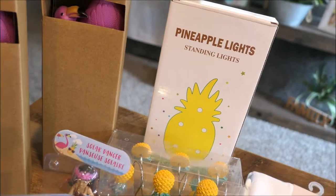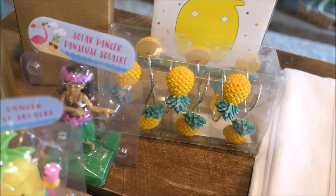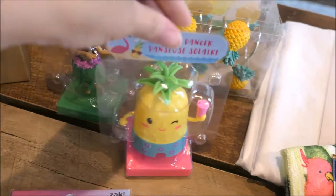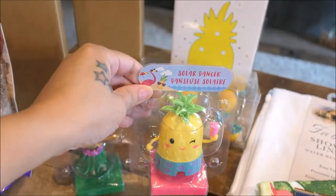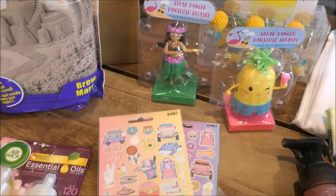And then this pineapple standing light came from Amazon also. That's gonna be so cute on one of the shelves that we're hanging up. And then down here I got the pineapple shower curtains that came in a pack of 12 on Amazon as well. And then these two solar dancers here, these came from the Dollar Tree. How freaking cute. I was just standing in line and I saw them and I decided to grab them because that can go on the little shelf that I'm putting in their bathroom.